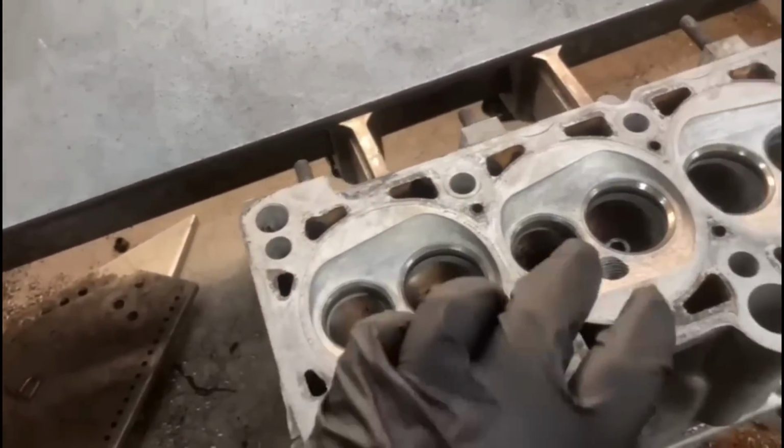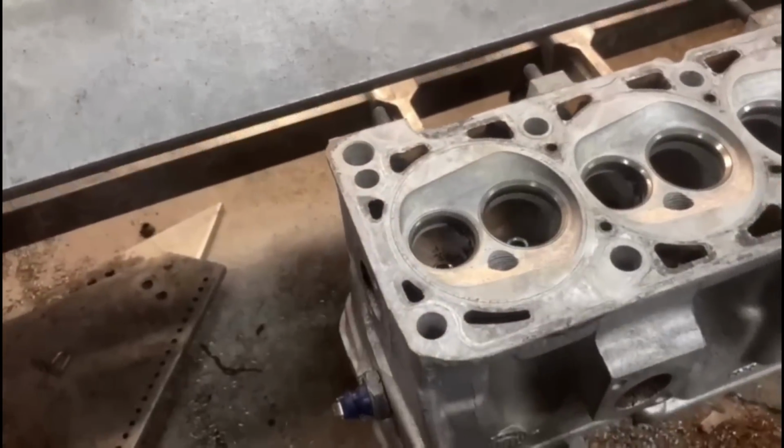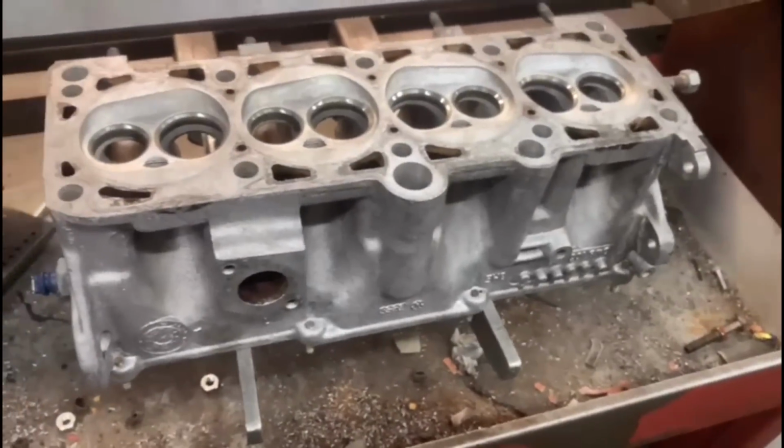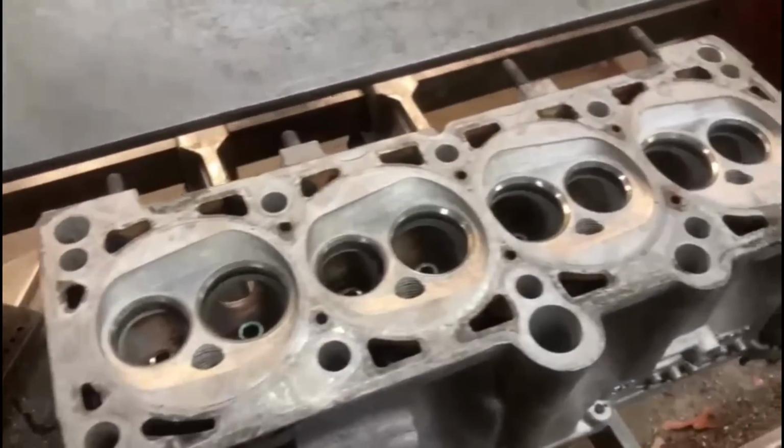Most likely I'm going to have to cut the seats at least on the exhaust, just because those new guides, you know, that might change the geometry a little bit. So we'll see, we'll find out. But if they're not very good, I'll just cut the seats. It's the best bet really.